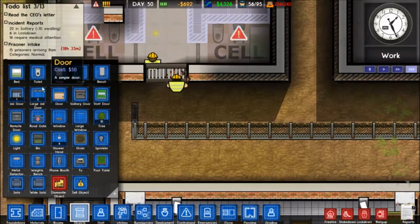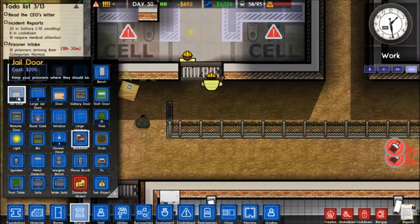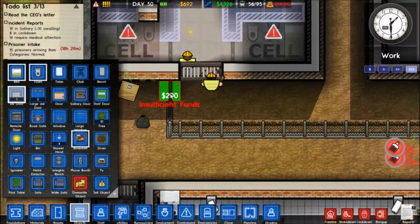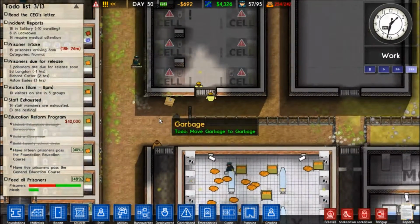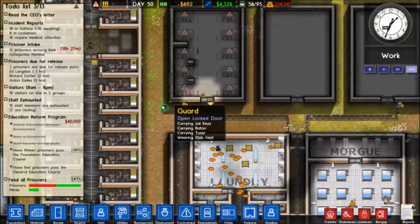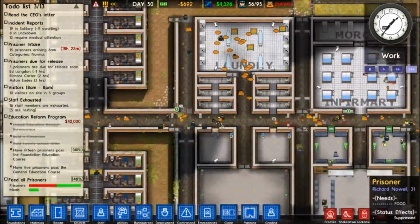I need to move this door back into its place. Why is it saying insufficient funds when I've got one sitting there not being used? Is it because it has to be taken to storage first? Yes, that's the reason why. Alright, I can't do anything about that bit either.